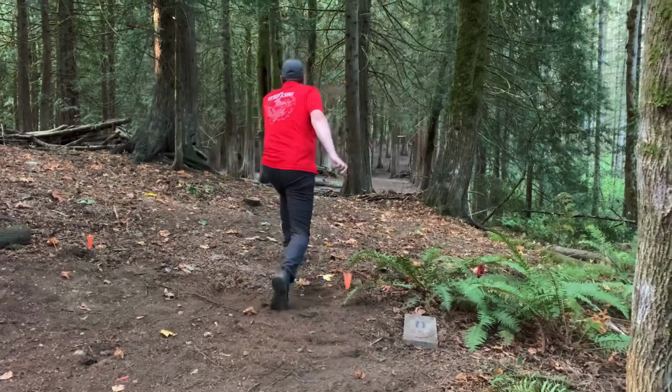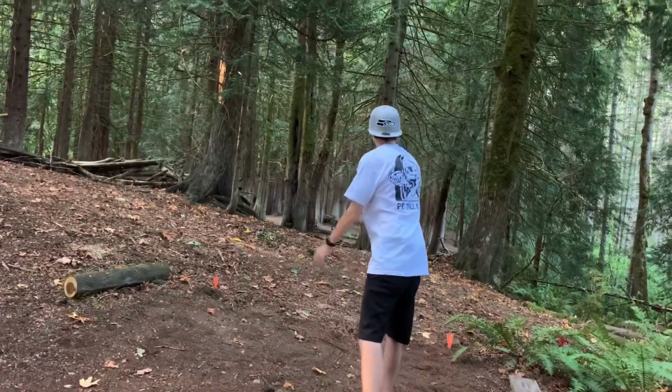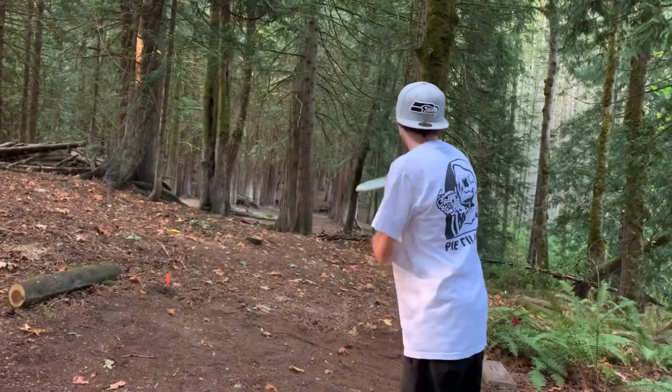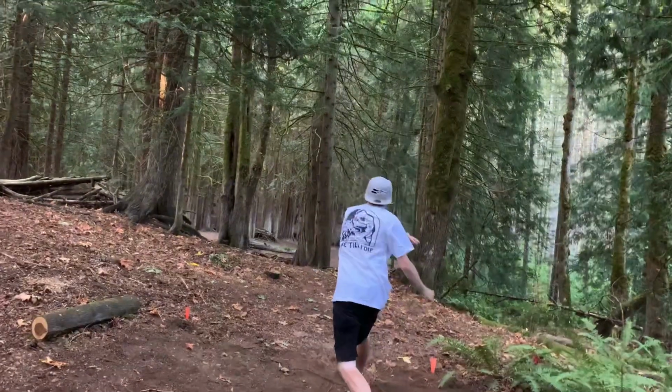Scott's throwing a standstill, which is pretty good because this tee pad's pretty garbage in my opinion. But that's what you get with temp holes. I don't think I've ever two'd this hole. I don't think I've foured it either.